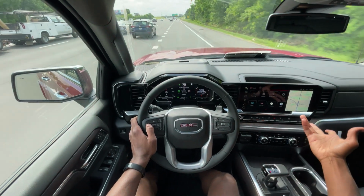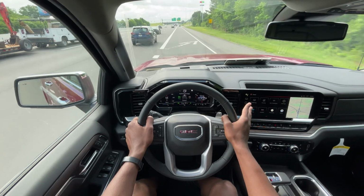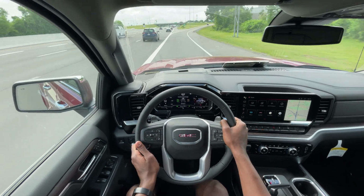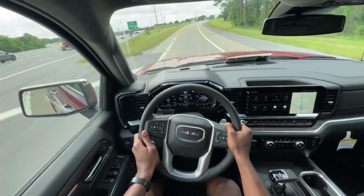And I like how quiet it is in the cabin as well. But just behind the wheel here, I feel like I'm in a very luxurious pickup truck. But again, for $72,000, I ought to feel this way.